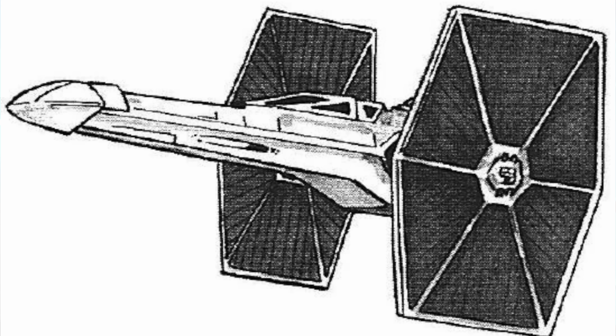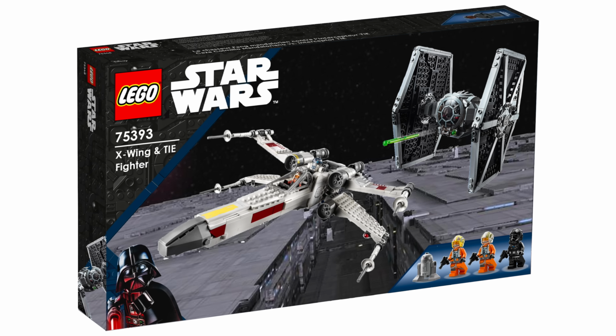And the gimmick in this set is basically a Star Wars Ugly, where you can take the wings from the X-Wing, put them on the TIE Fighter, take the TIE Fighter wings, and put them on the X-Wing. So I think that's a pretty cool play gimmick. As long as the X-Wing and TIE Fighter on their own look good, I think anything is cool there.